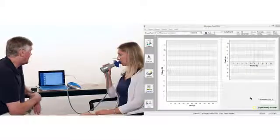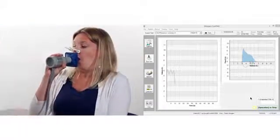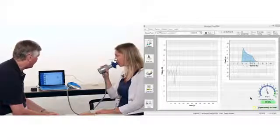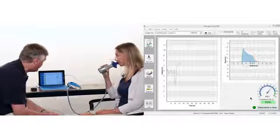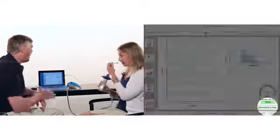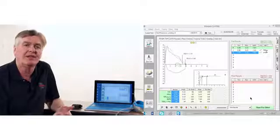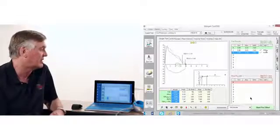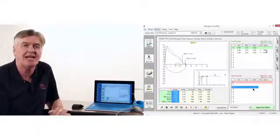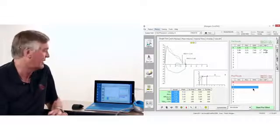So I'll ask the patient to take a deep breath in, all the way in, blast it out, keep it coming. And you can see both a forced expiratory time and a volume percent meter. Also, the shadow or a shaded area of the best flow volume loop that they have achieved so far is shown on the screen. Each of these items, meters and shading, are there to help the technician guide them to excellence in testing.